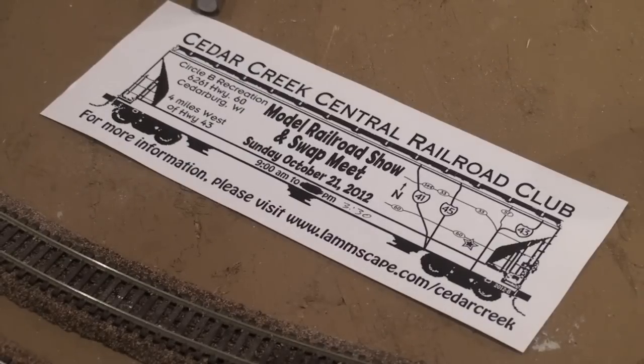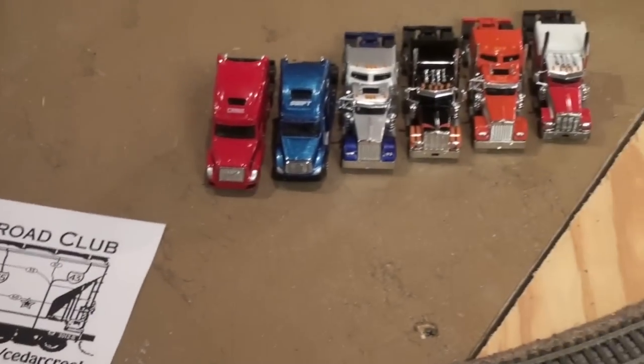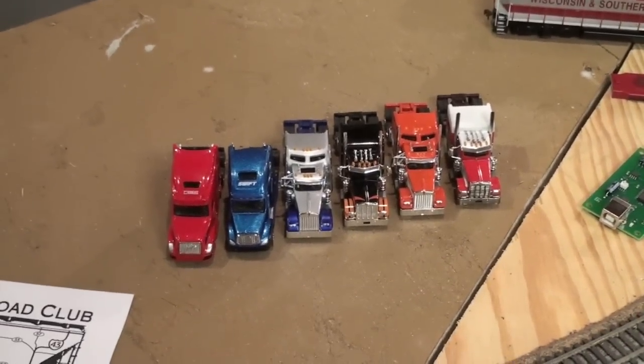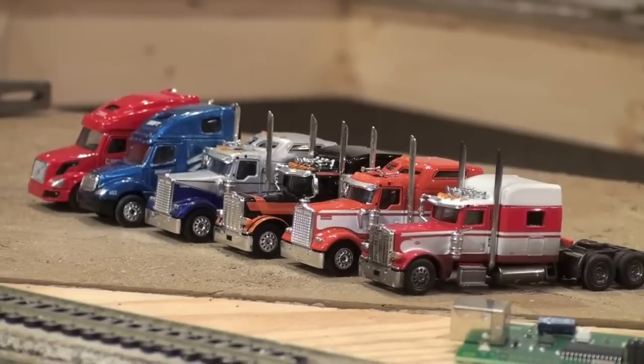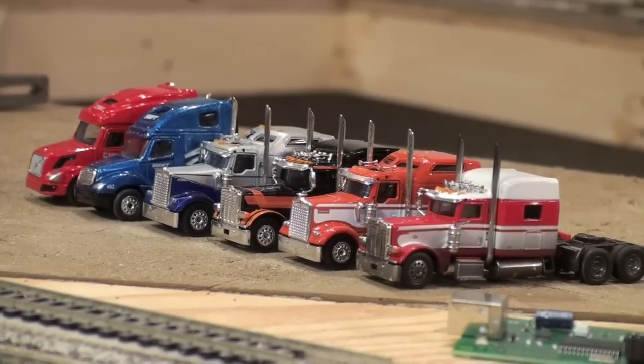Anyway, next project here. I know I'm a little ahead of myself here, but these are some recent trucks I've purchased. These are kind of what got me going on the truck stop. These are great looking trucks. They're all the first four Peterbilts. I bought those in a pack of 4 for $15 from Walthers.